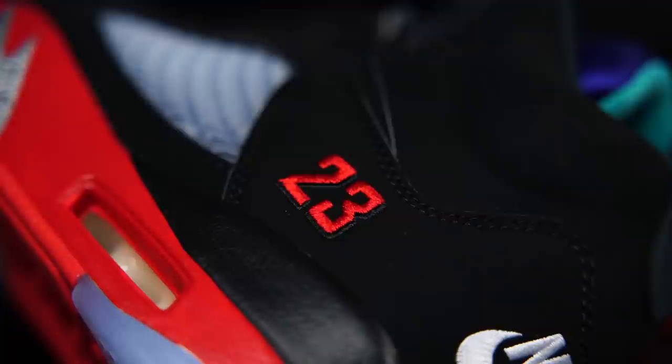Although the numbers were different, the font was different. They try to make it look more like the jersey number on the Bulls uniforms. This is more like the original PE that MJ actually wore. The font was very close to this. It's not identical, but it's very close. The only thing is I don't remember the originals having the little drop shadow, and the retros did. It's nice and crisp though, super clean.